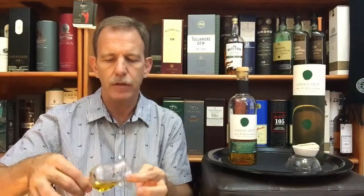But before we do that, let me add a few drops of water and just see what a few drops of water does. Maybe it'll open it up a bit more. A lot of oiliness being released as the water is poured in. Yes, dried fruit now. More green barley, more caramel. Creamy but smooth. More caramel and now chocolate as well. And some oak spices on the palate.